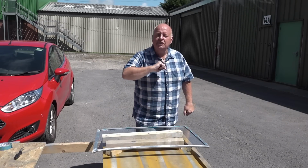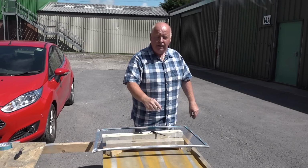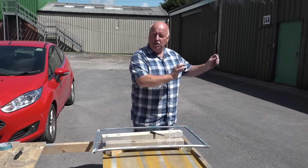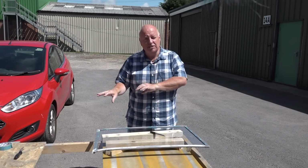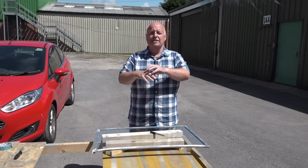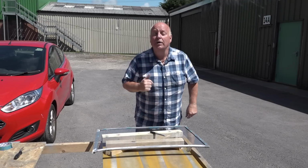Oh, can I just say, in the meantime, I'll nip over there and show you these other pieces. While I was messing around, I sprayed these others a few days ago, and these are now finished, so I'll go get them.